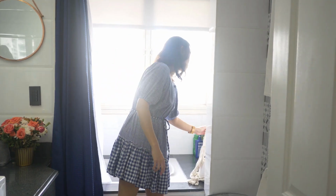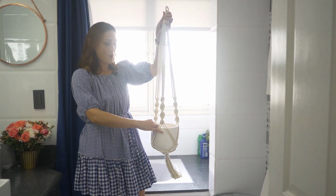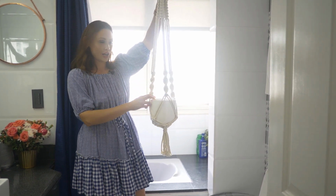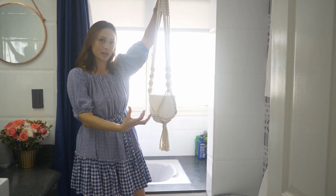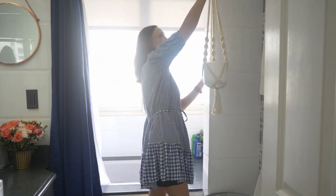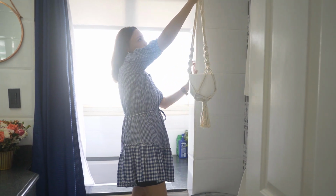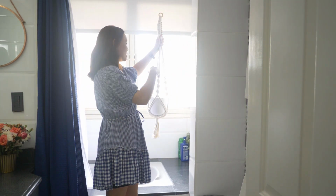I also wanted to show you this, and let me know if you think it's a good idea. I received this macrame plant hanger. And imagine that I will have a plant here that's sort of like some kind of English ivy or crawling plant or hanging plant. And I was thinking of putting it right here. I think the sunlight still hits it, so it might look nice here, or maybe here inside.